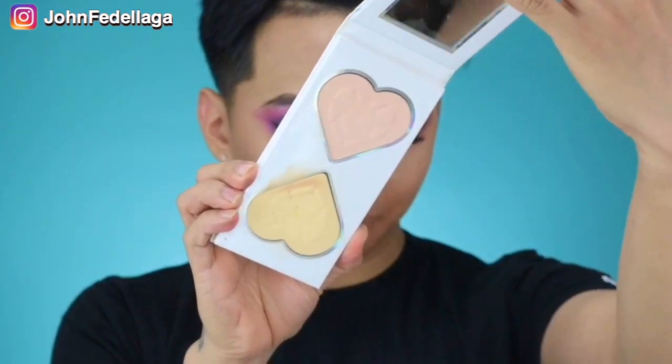Okay, so let's now dust these things off. And let's use this Dragun Beauty's Transformation Face Powder. Now this one, we're going to put that dito sa ating highlight areas. I know mukha akong zombie ngayon, but because meron tayong pa-Maleficent, okay?